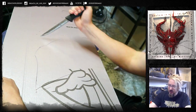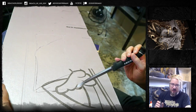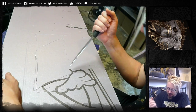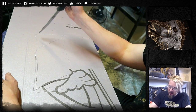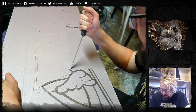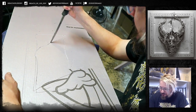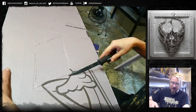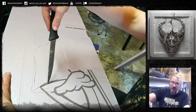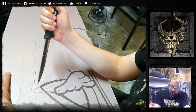So the actual shape of the nook is a rectangle, of course, right? But rocks rarely break away in perfect rectangles. So I'm trying to do something that mostly will take advantage of that space, but still have a natural look to it. Think of the angle I want to pop it out. Probably this way.